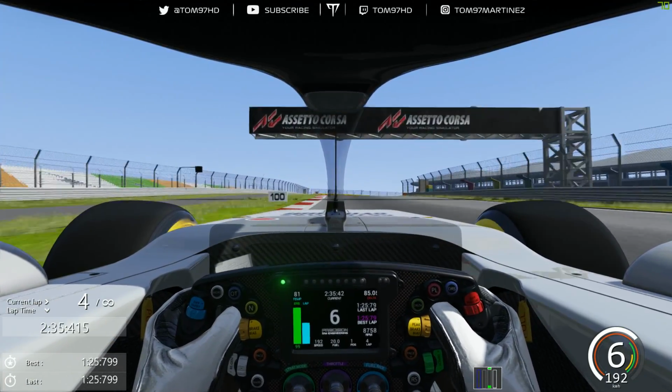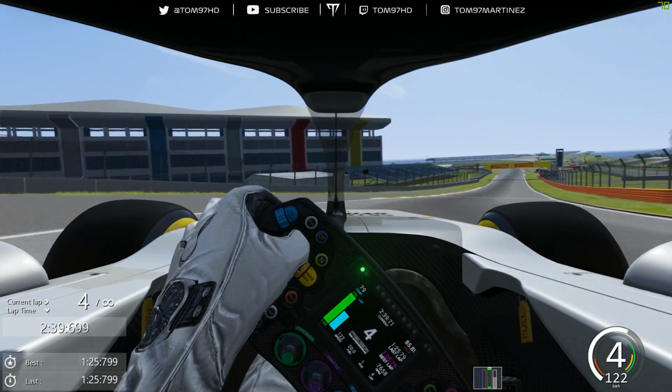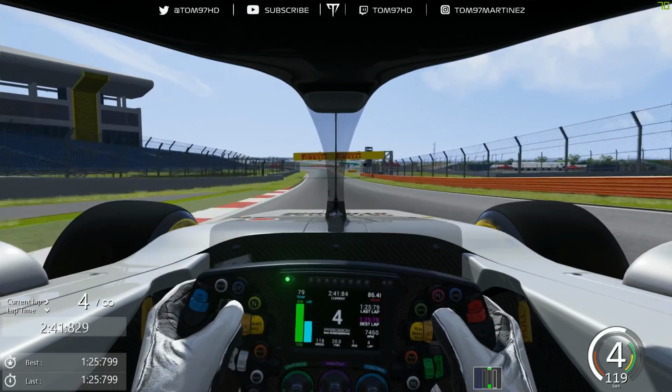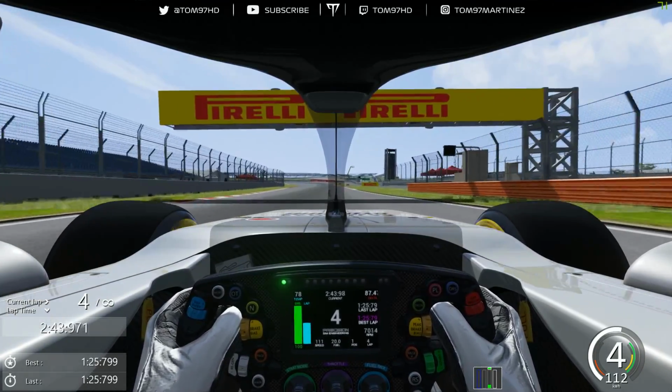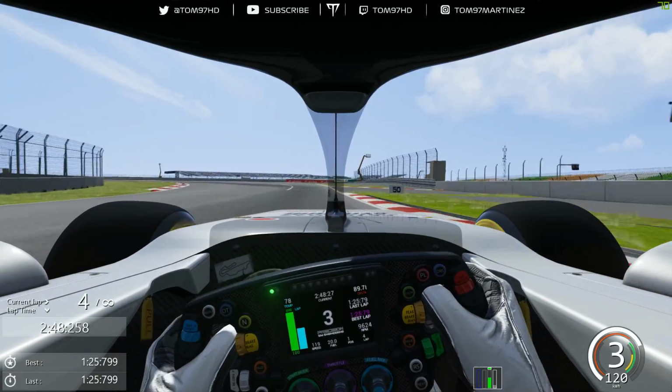But nonetheless, in terms of setup changes, we've reduced the fuel from 50 litres down to 20. Tyres are still the same. Then brake bars down from 54 to 53, and we're running a slightly higher ERS mode here. So we're going to see how this goes.